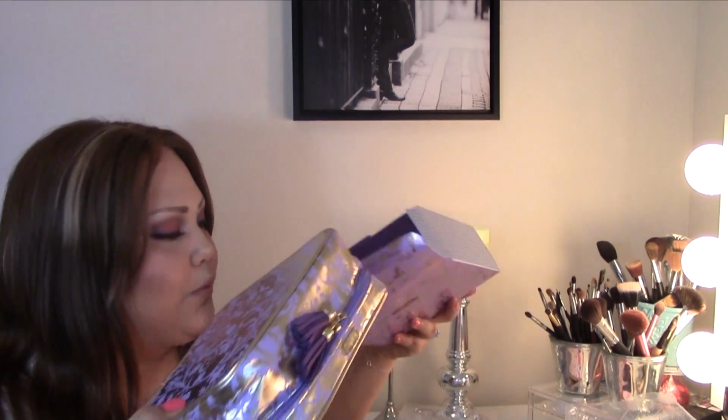And I was very hesitant to get this one just because I already had the Ulta one, and I said, do I really need both of them? And then I went to Sephora and I saw it, swatched it, saw the bag, and I said, yes, I do need this other one, just because if you're a collector, you gotta have it. Let me show you. Ooh.